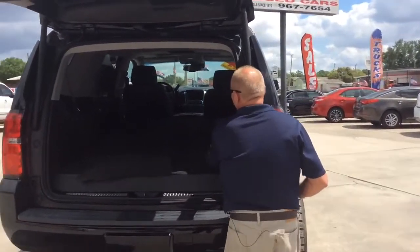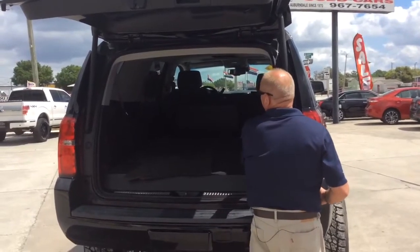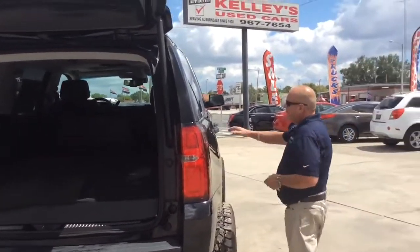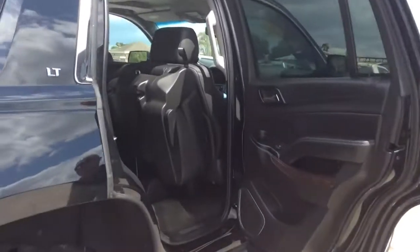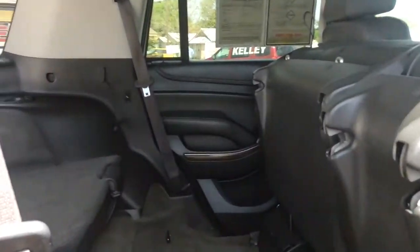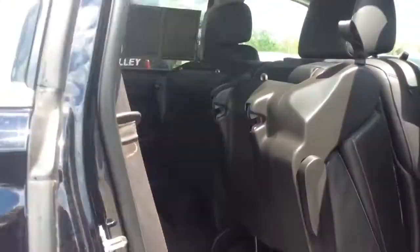You can also flip those third rows, the second row seats all the way up. And what that'll do is two things. Number one, it's going to make it easier for you to have passengers get in and out, so that you'll actually have room instead of them having to try and crawl across the seat, or kids jumping over the seats. Makes it a lot easier.